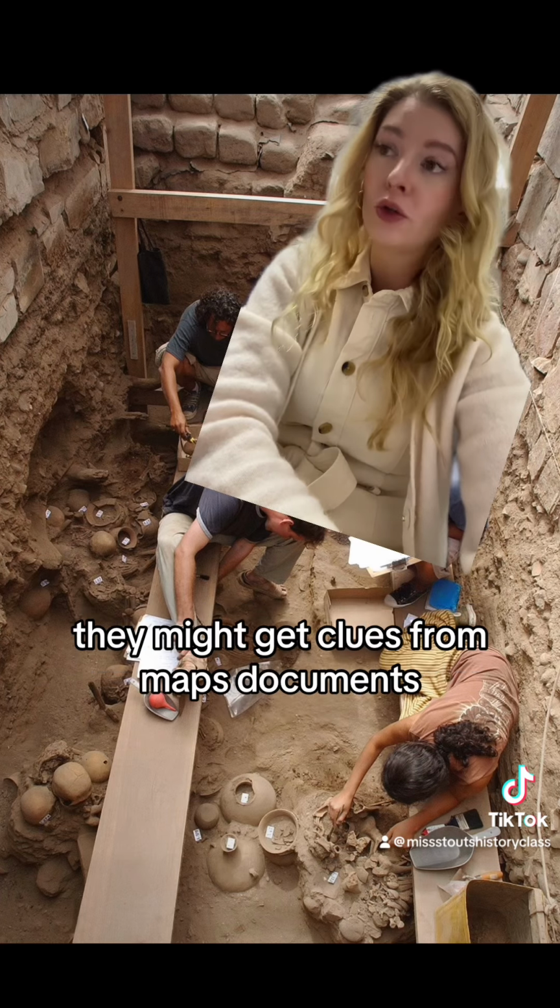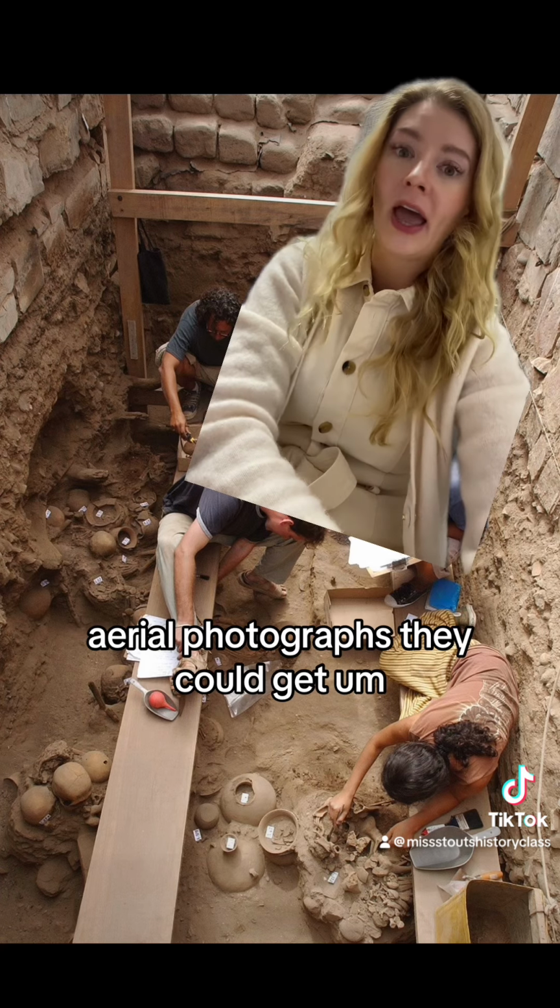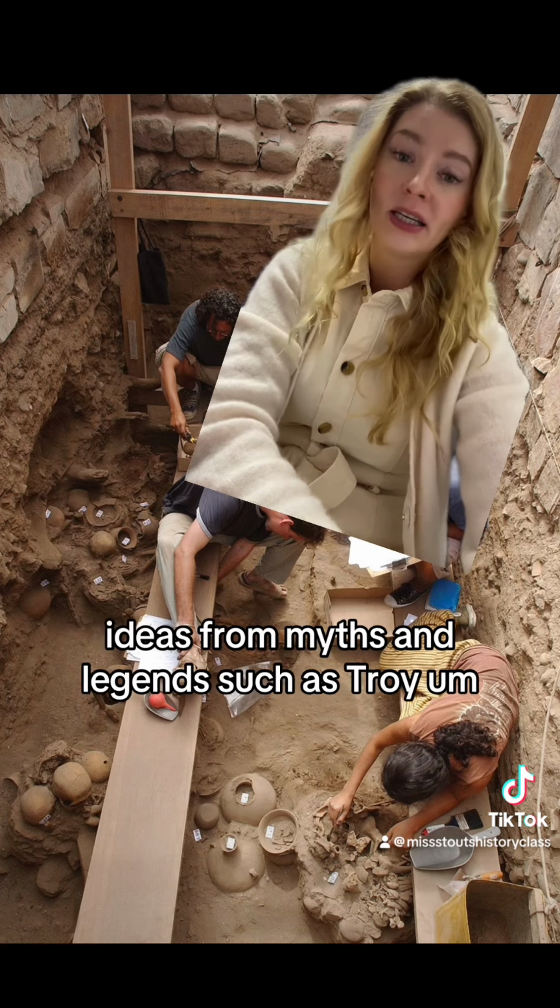They might get clues from maps, documents, aerial photographs. They could get ideas from myths and legends such as Troy, or they could be called in to carry out a rescue excavation. So that is an excavation that takes place usually before building work is carried out.